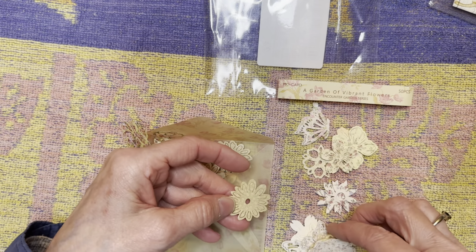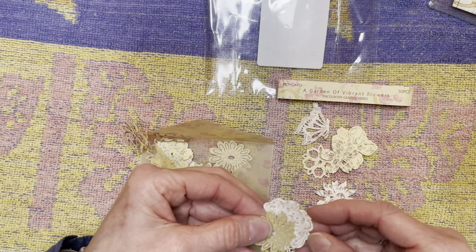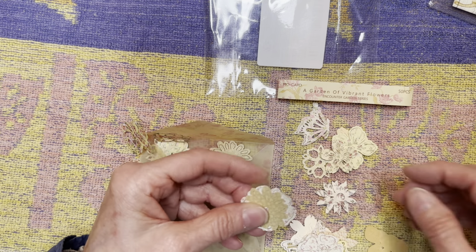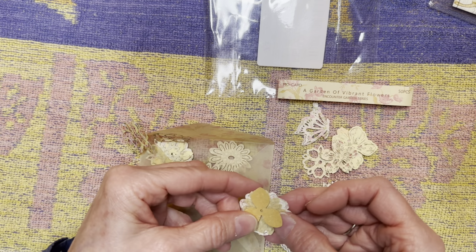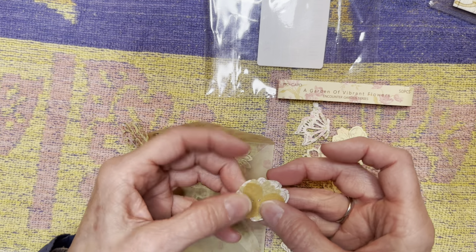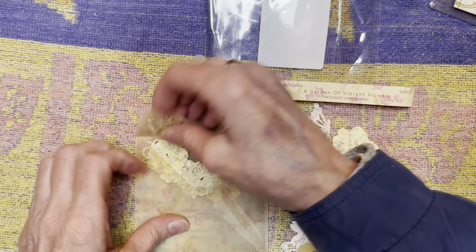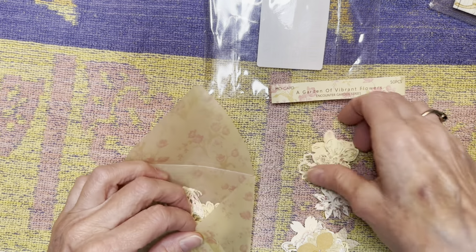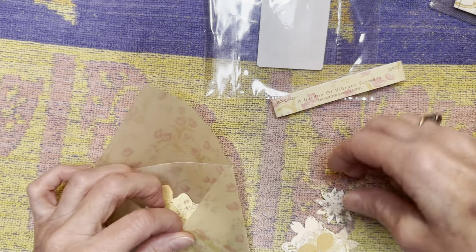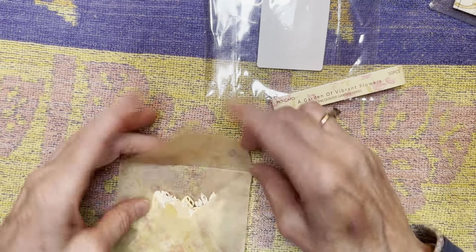You know, that one doesn't have a hole, but let's pretend it did. You could layer them up. I don't know that I'd choose that color scheme together, but, and stick a brad through and stuff like that. So I thought those were some neat little butterflies and flowers. And of course, I will save this little envelope because it is amazing.